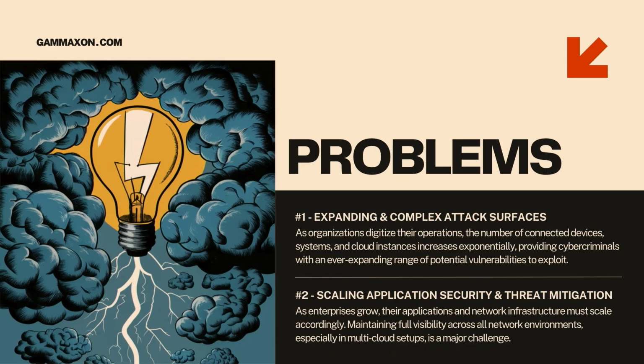Okay, so let's talk about common problems that large enterprises have. Large enterprises typically have complex and expanding attack surfaces. They're either acquiring or building out new business units, and these teams are constantly spinning up more systems, whether in the cloud or in traditional data centers. And there's a number of services out there to help you secure that, but trying to scale application security and threat mitigation techniques to a really large size can be difficult.